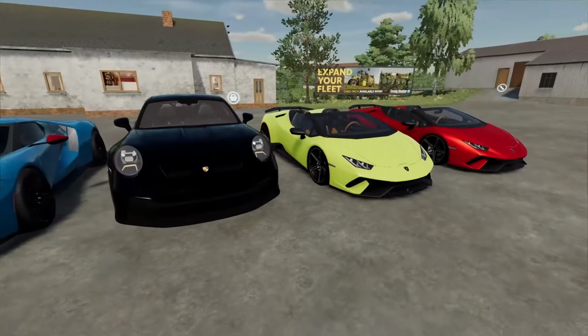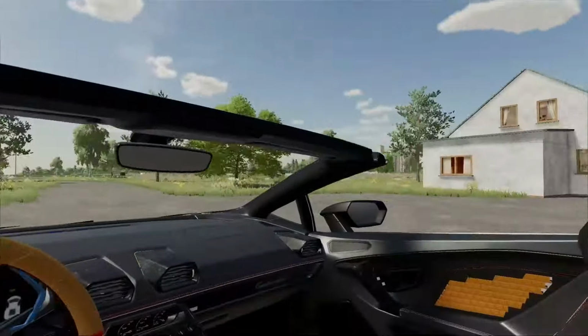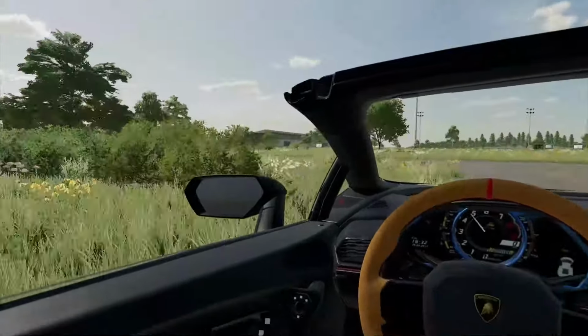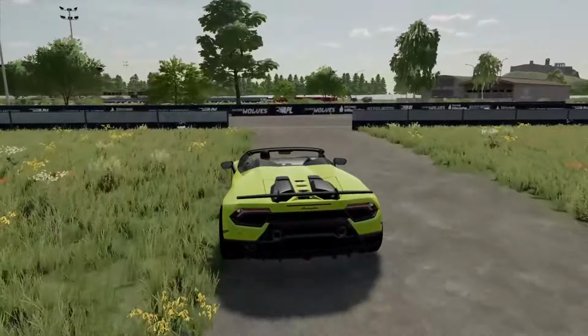Let's pick one out here. We're going to go with the Lamborghini. This one looks kind of cool. We want a convertible to check out the track so that we can kind of see around us what's going on. We got to find the entrance to the track. I think it's this road right here. Perfect. All right. So next thing we got to do is take a right.